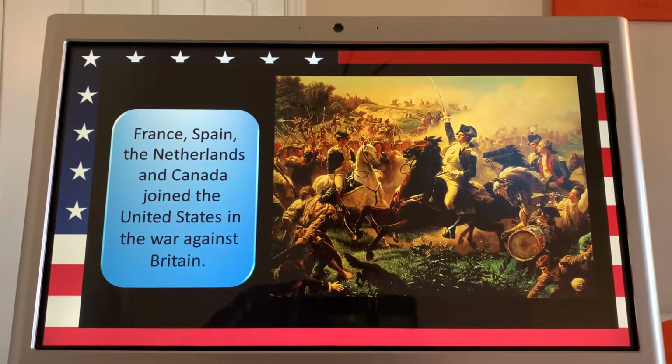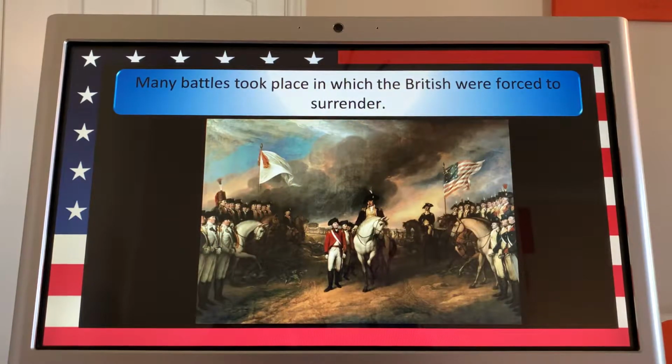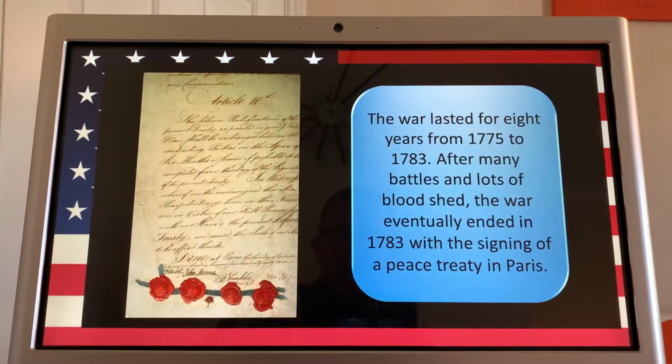France, Spain, the Netherlands, and Canada joined the United States in the war against Britain. Many battles took place in which the British were forced to surrender. The war lasted for 8 years, from 1775 to 1783. After many battles and lots of bloodshed, the war eventually ended in 1783 with the signing of a peace treaty in Paris.